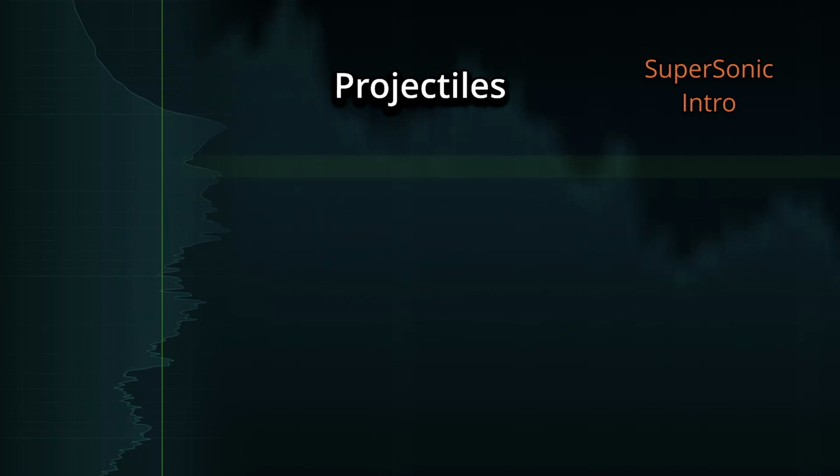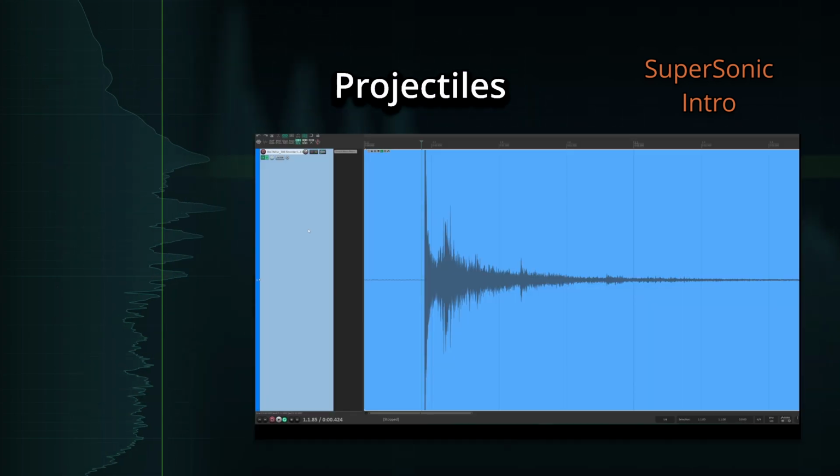We've already heard various noises that subsonic projectiles can produce. So let's listen to a supersonic 7.62 bullet.